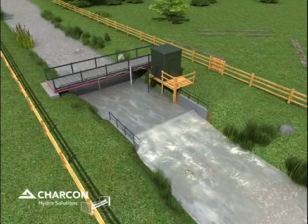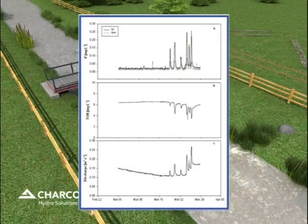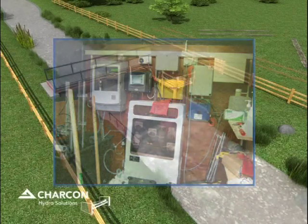As well as the usual parameters of suspended sediment, pH, dissolved oxygen and conductivity, Charcon can advise and install equipment for the near continuous analysis of nutrients such as nitrogen and phosphorus using bankside analyzers. Alternatively, Charcon can establish auto-sampling routines for onward laboratory analysis. This will reduce uncertainty in annual load estimates as well as resolving subannual patterns of point and diffuse pollution.